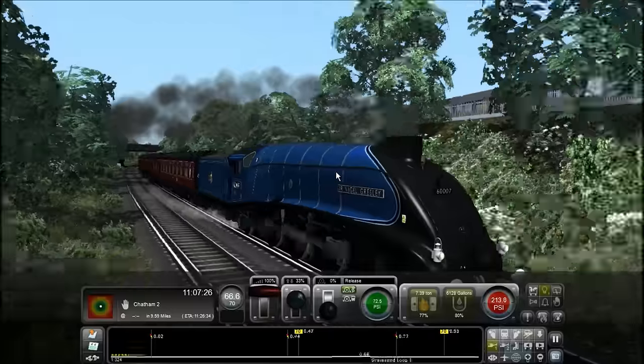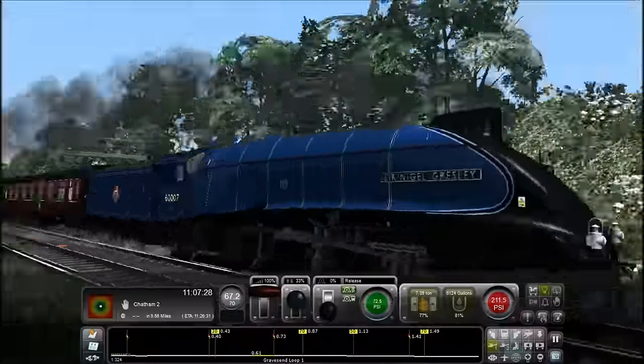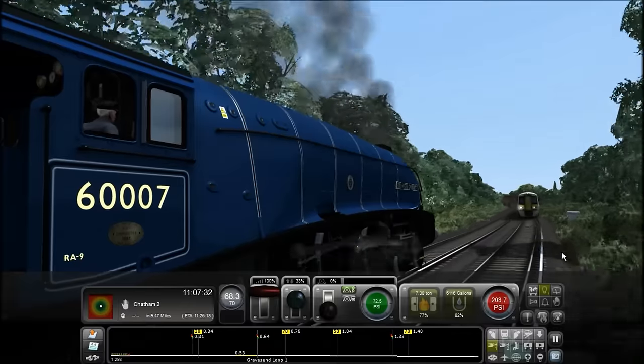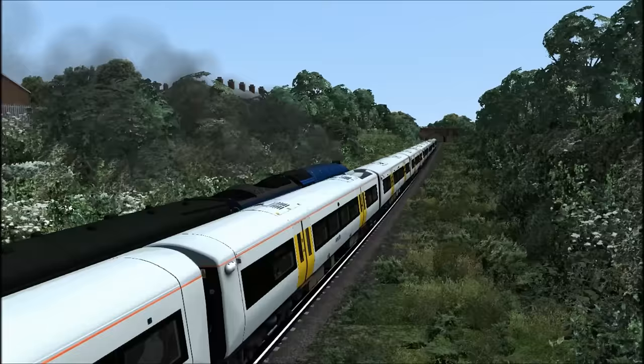Very speedy. How fast are we going? We're travelling uphill at a very dangerous pace at 68 miles per hour. Another train! Hello!